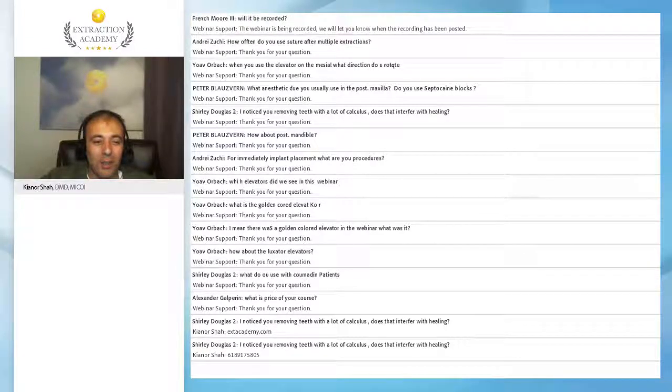Extractions are not hard. Just let me know if you run into any trouble while you're still not through the course program. I'll be happy to help you and give you some guidance. My number here, again, I'll post it. Sometimes you need a colleague, when you're running into trouble in the middle of surgery and you want to get some guidance.